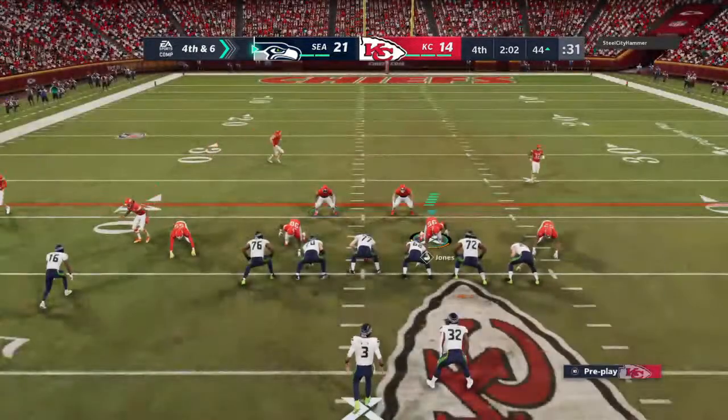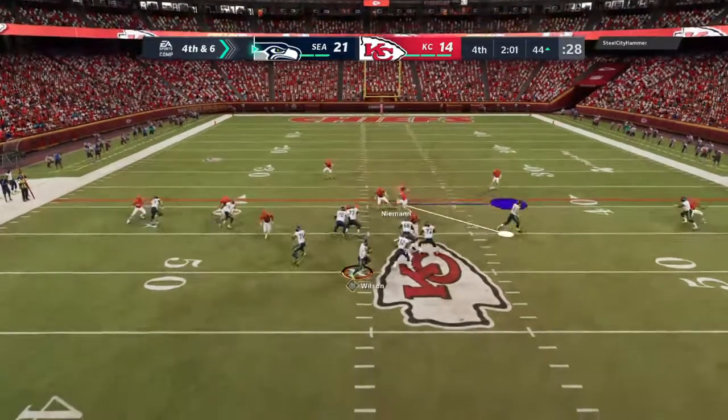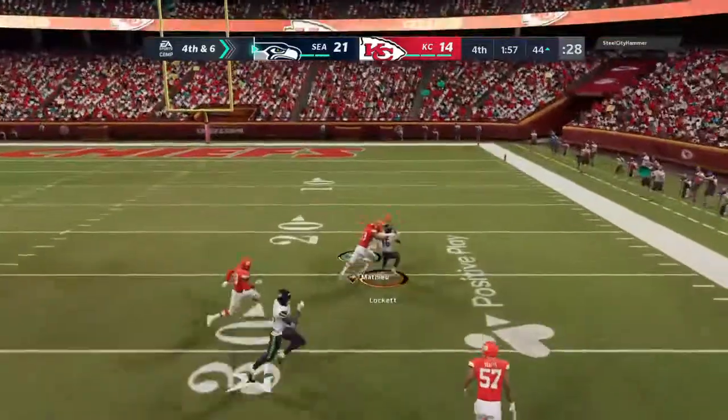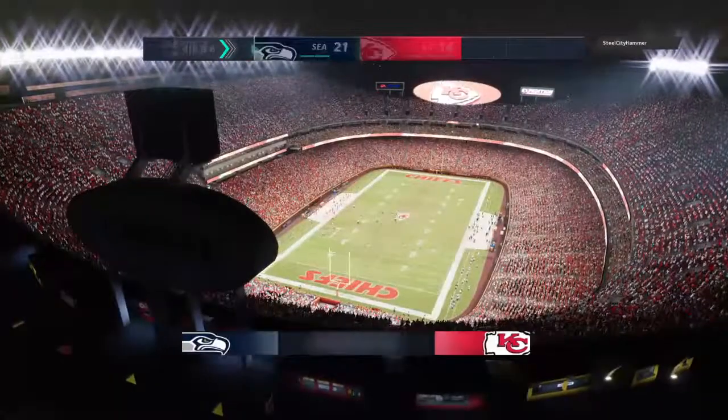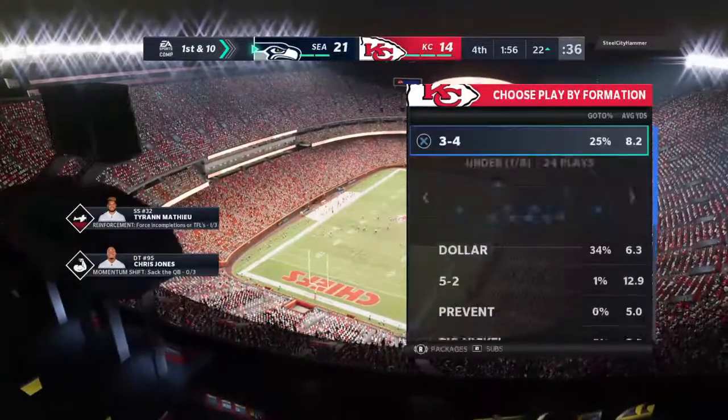Here's a big one now, trying to hold this lead. They're going to go for it here on fourth down. From the shotgun, Wilson, flushed out right. Gotta lock it. Come on, lock it. Lock it, good man. Just shy of the 20.